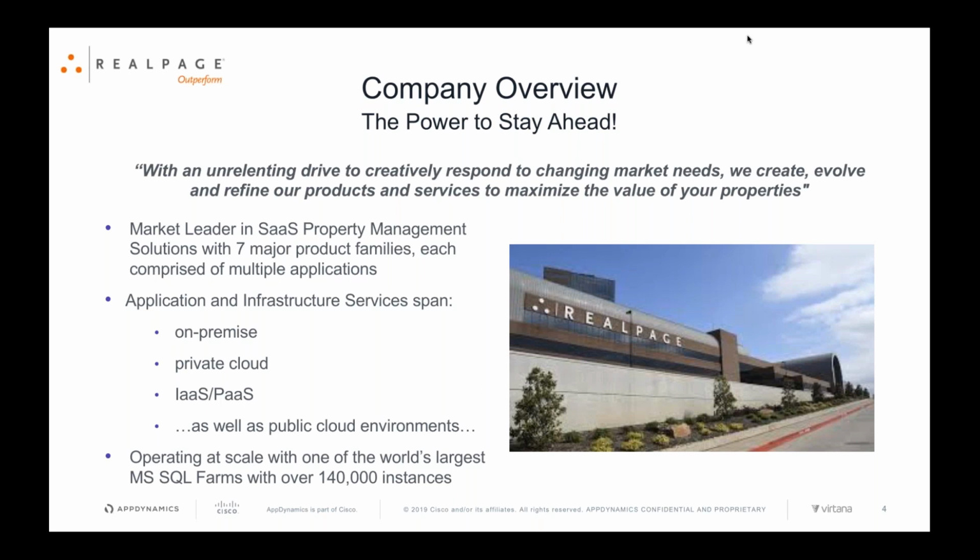We're the market leader in SaaS property management. You can read the slides, but basically what we do is if you're looking to rent an apartment, we own about 40% of the market share. We do the screening, the background checks, the check-ins, the maintenance records. We buy materials for the apartment complexes. We do it from end to end, and that's what RealPage does.